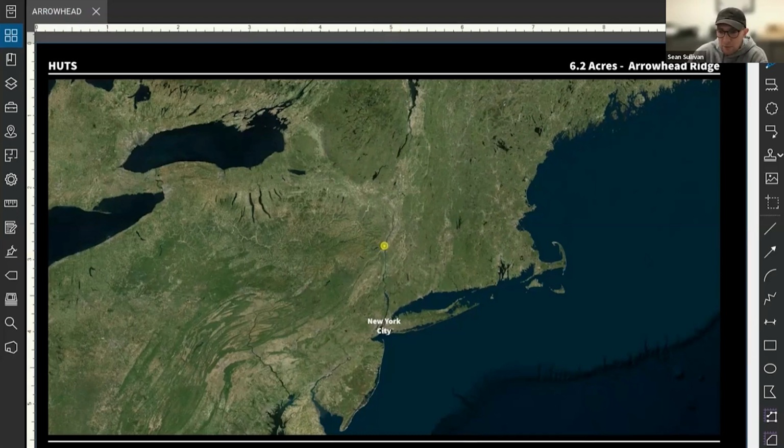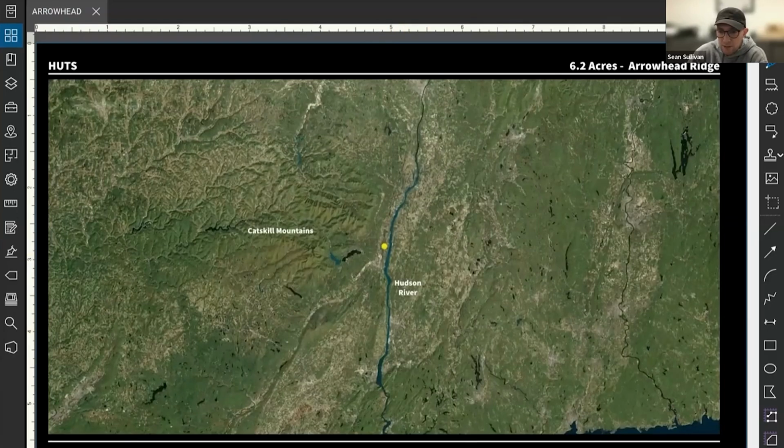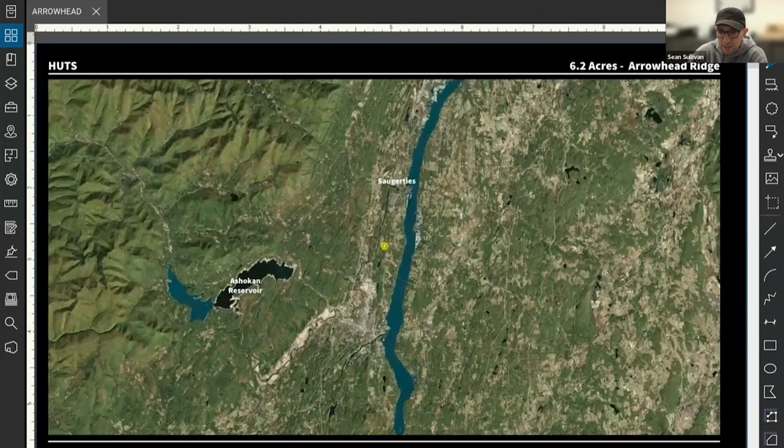But yeah, I'll just go through a series of images to zoom in. So we're located fairly close to the Hudson River, like I said, in Saugerties, pretty close to Kingston, right across the river from Rhinebeck, about 2.5 hours or so to New York City. So overall, pretty good location.